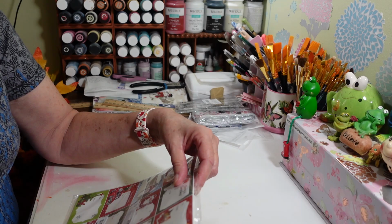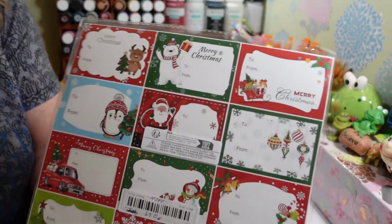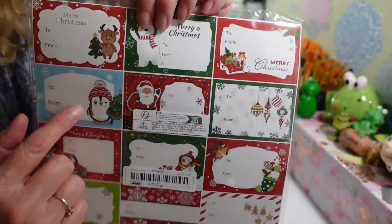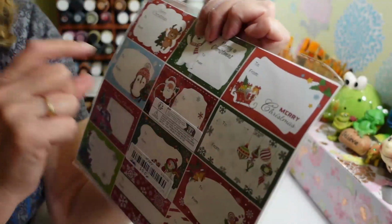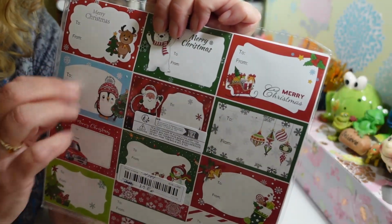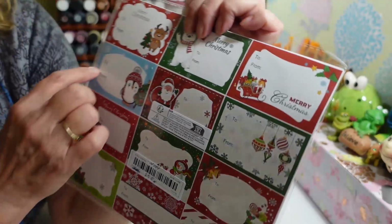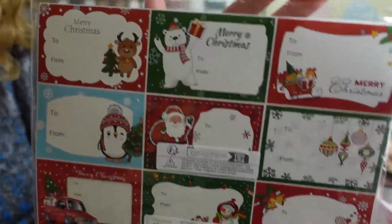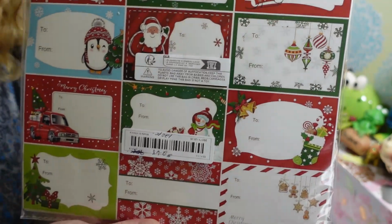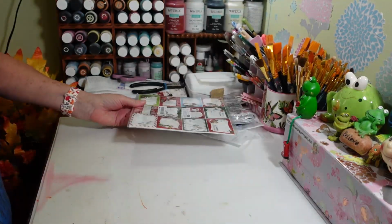These were $2.68 for 120 of these labels. I love these because you know what? They're bigger and you have a lot more room to write. I have gotten a lot from Dollar Tree, but they're so small. The pictures are cute, but they don't give you a lot of area to really write. And I need to write bigger. I can't do that tiny stuff. So I thought those were real pretty. And they're all self-adhesive. Another great thing, just peel and stick onto your gift. So I got them, and then I also got these.